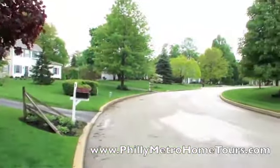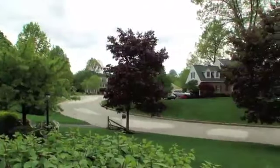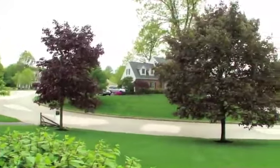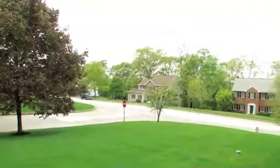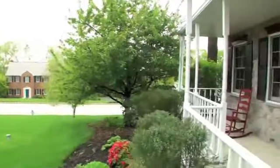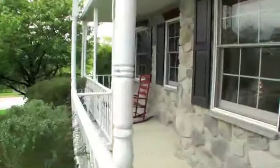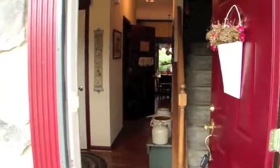The entry foyer has hardwood floors, a formal living room, formal dining room with hardwood floors, crown molding, and double windows. The extended family room has a wood-burning fireplace, crown molding, Berber carpet, and French doors leading out to a brick patio and deck. There's a spacious eat-in kitchen with bay windows and double sinks.